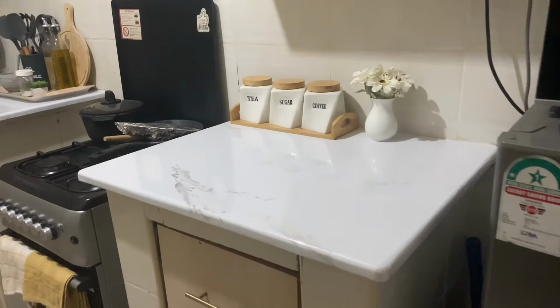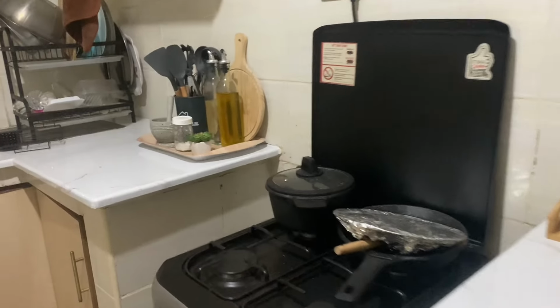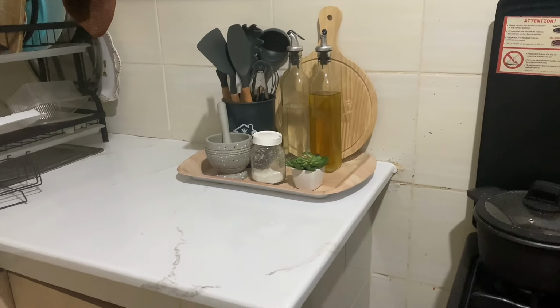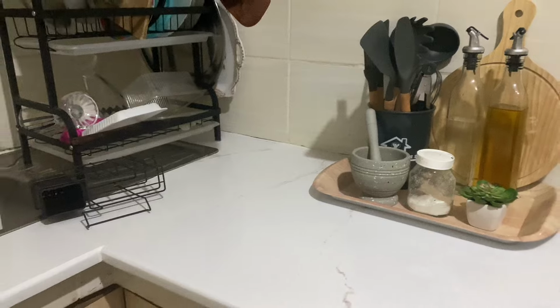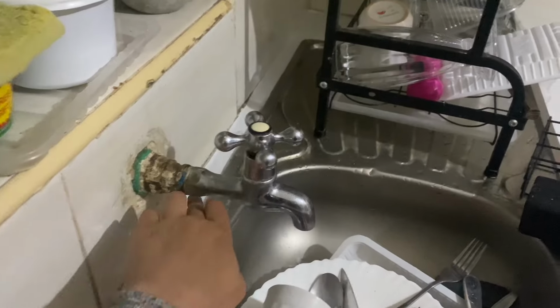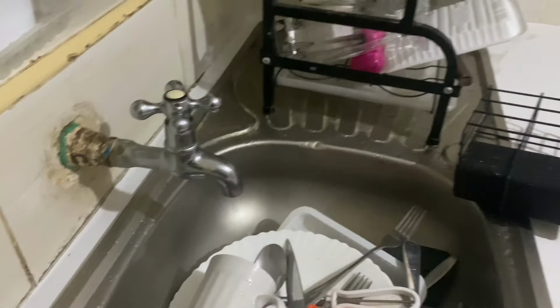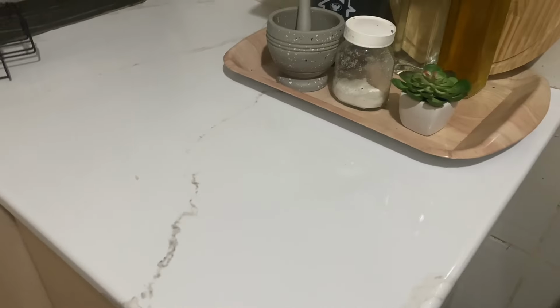You guys. Oh my god. My vision board is coming to reality. Wait, I don't want to show you this area, but they also managed to hide this part as well, which I think is a good thing. Oh my god, guys, I'm so happy. This is some clean work.